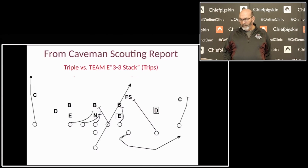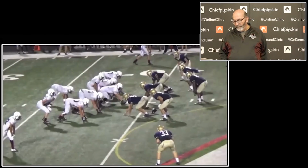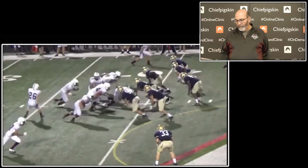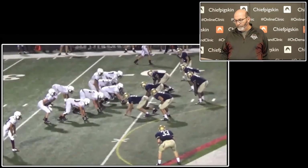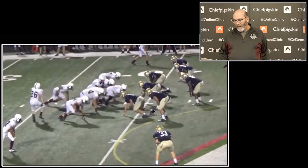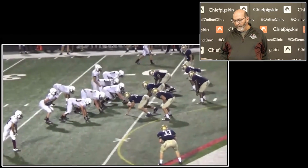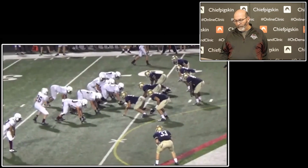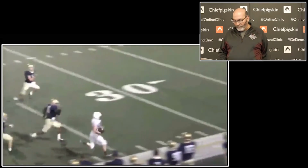Triple versus Team E. Triple back to the trips, which has been beneficial for us at times. And here we're going to read the B-gap defender, block this stack and pitch off the dog. So we're reading him, blocking him, pitching off the dog. Read, block, pitch late, and we got a nice little play out of it.